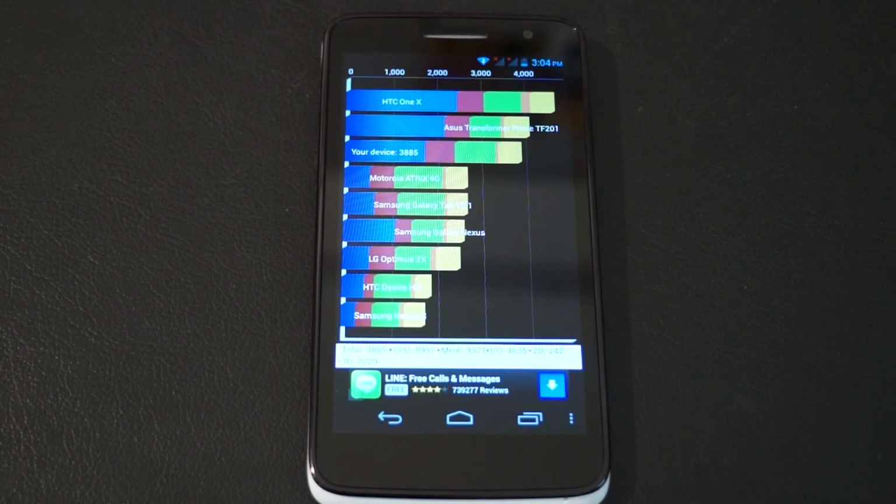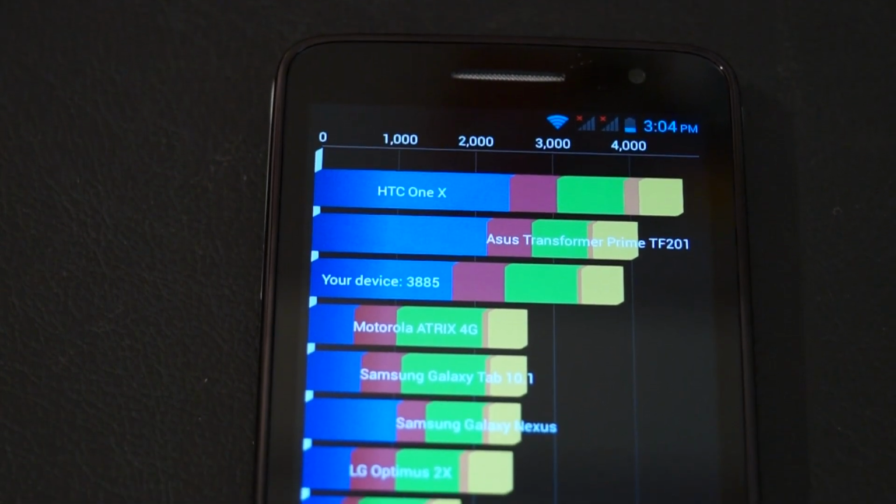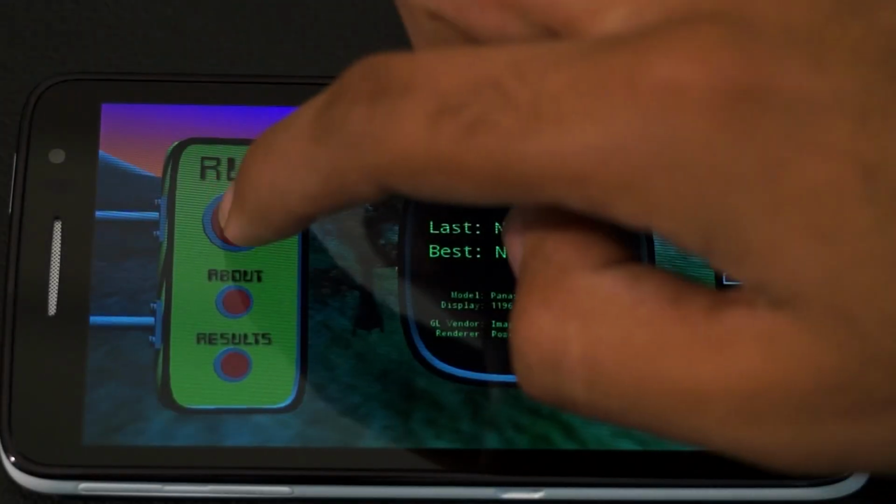The device scores a total of 3885, which is almost in comparison to all the other MediaTek based devices available in the market. So that is something you need to consider. Next, we check out Nina Mark II.